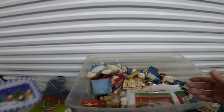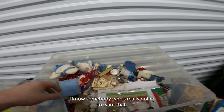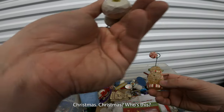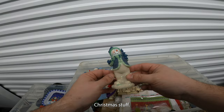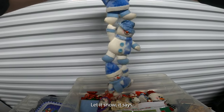Snowman tray. I like that. More ornaments. Oh, this is a dog ornament. I know somebody who's really going to want that. Christmas. Oh, who's this? This feels like an oak figure. Wow. Okay. Christmas stuff. That's pretty. What do we got here? Look at that. Let it snow, it says.